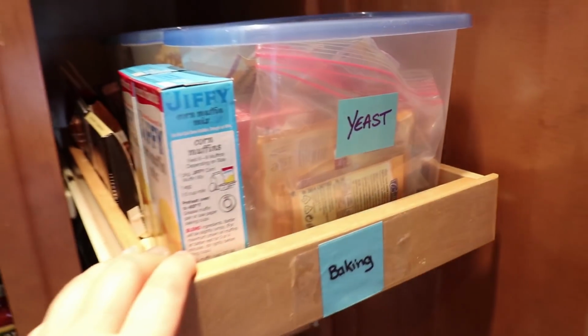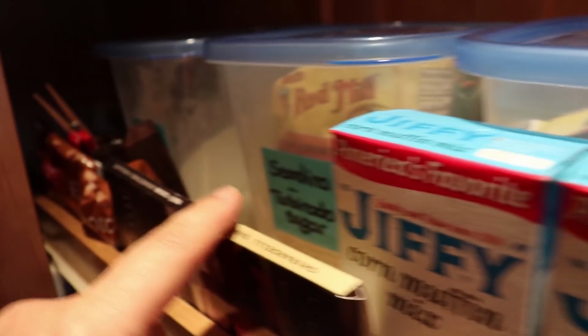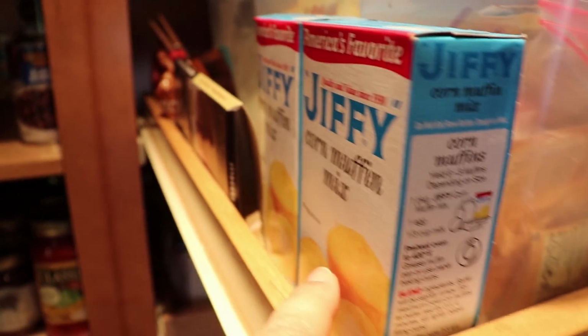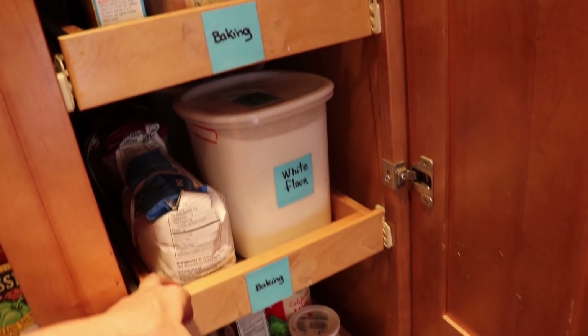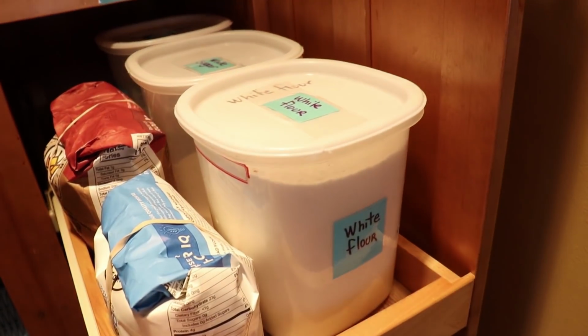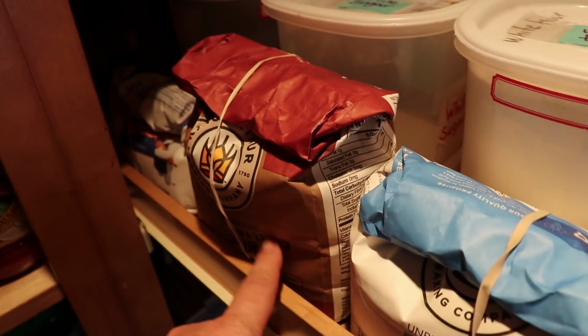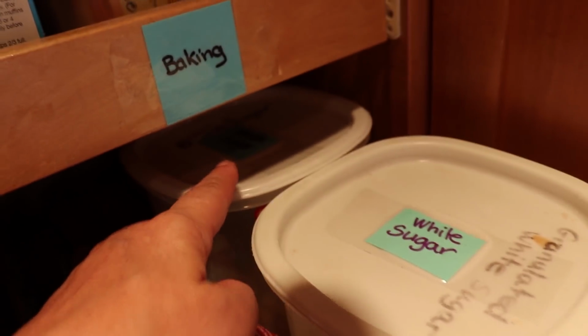Baking, yeast. All my yeast is finally in one spot. Semolina, turbinado sugar, and cornmeal. This is baking chocolate. 2 lonely packs of Jiffy cornbread. More baking. White flour, bread flour, wheat flour, all-purpose flour, white sugar, brown sugar.